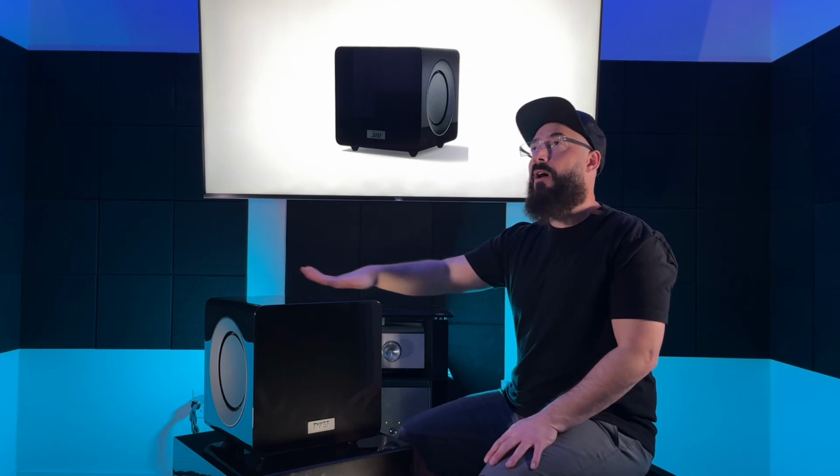So I think the best way to talk about the KEF KF92 is in reference to its little brother, because, like I said, I've owned that bad boy for, I don't know, a year now, maybe more. I've owned it for as long as it's existed. I bought it when it first came out. So the KEF KC62, I think, is going to be fantastic for a music dominant system.